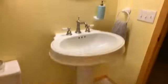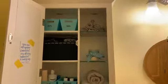So I'm going to show you guys just some of what I have done to maximize storage in my bathroom and other things that I've done in other spaces to compensate for the lack of storage space in my bathroom. Okay, so I'll just show you. I have a pedestal sink, so there's no under sink storage. And then I just have this one wall cabinet. The shower's over there. That's all there is in my bathroom, is pretty much this one storage cabinet.